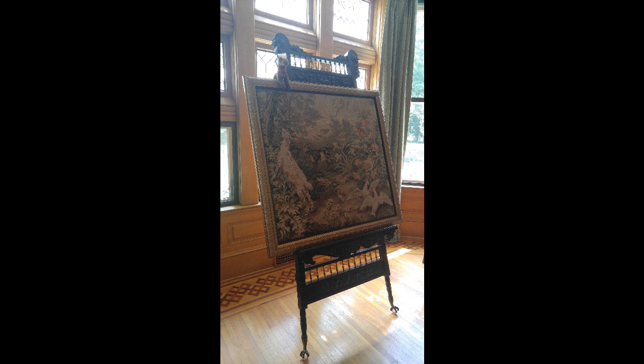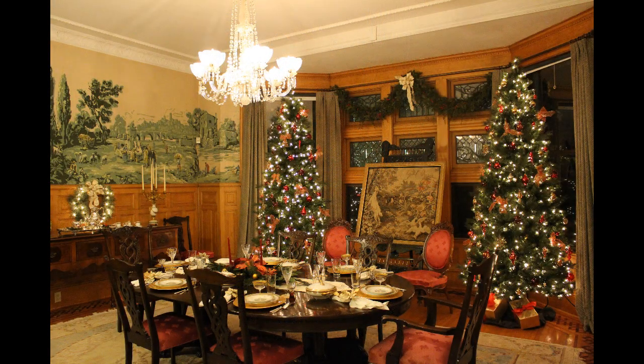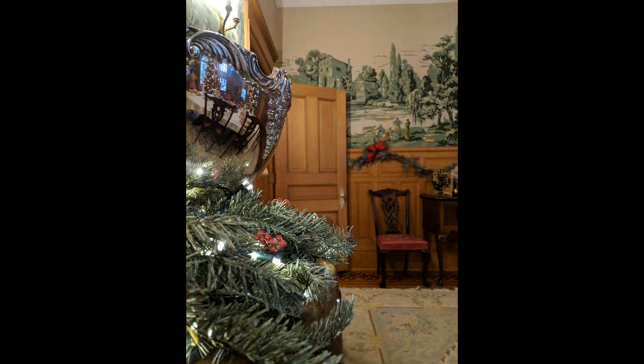If you look to the left where the windows are, there's a tapestry on an easel. That tapestry was actually found in pretty poor shape in the carriage house. And that piece that's left is the same pastoral theme, if you notice, as the mural wallpaper. So when daughter Agnes redid the house in the 1940s, we believe she liked that scene, or she liked the tapestry that hung in the formal dining room and mirrored it with the silk mural wallpaper.